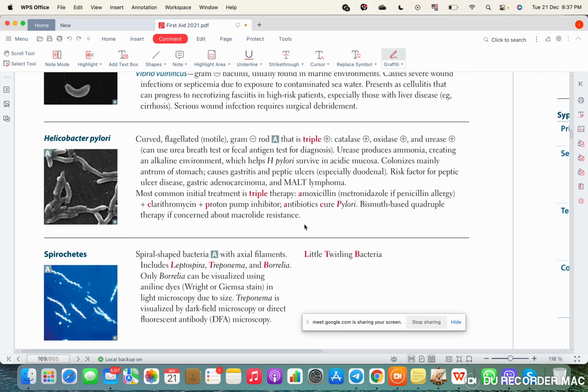You just give the quadruple therapy, which contains bismuth. What is bismuth? Bismuth is a type of drug that leads to the creation of a mechanical barrier inside the stomach, which protects your stomach from the acid. So when your stomach is protected against the acid, done. You have yourself a protective barrier, and you can give other antibiotics to kill the bacteria, and you will be good to go. So that's it for H. pylori.